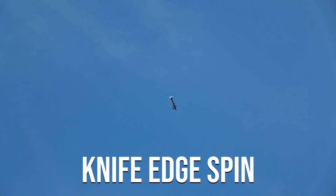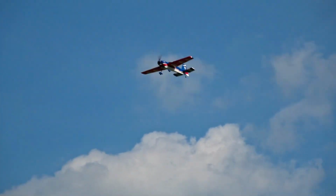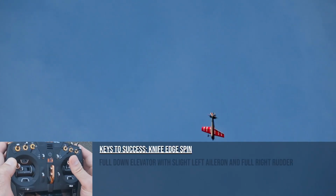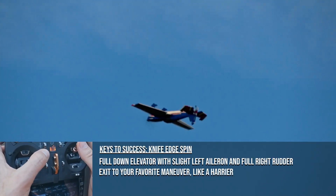Moving back to intermediate maneuvers, the knife edge spin continues to be my favorite to perform. Doubly so now that the katana screams when it's done right. To begin, you hold down full down elevator, slight left aileron, and full right rudder with mid to high throttle. It should begin to spin around its wings while it falls vertically.